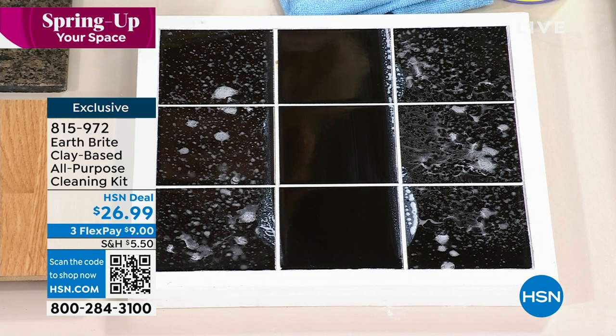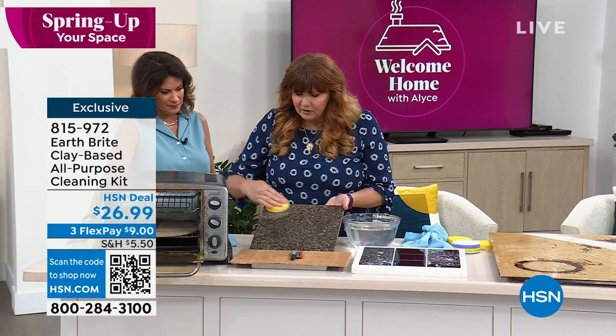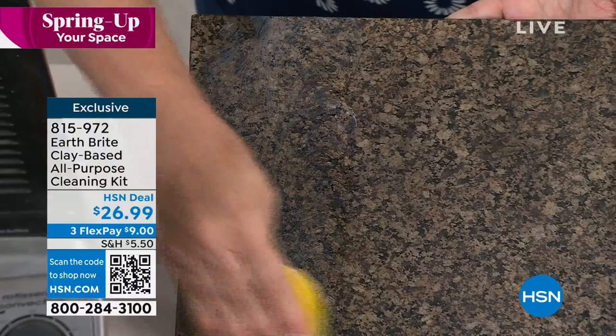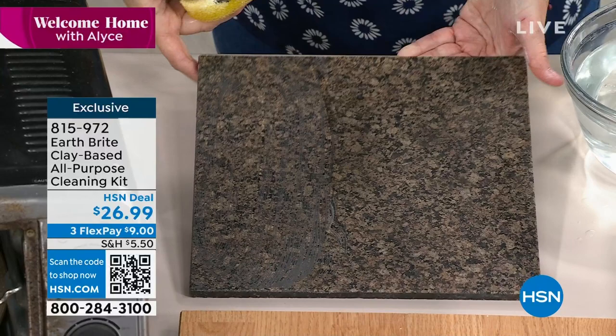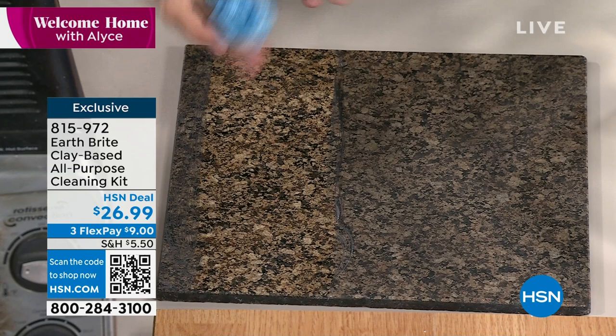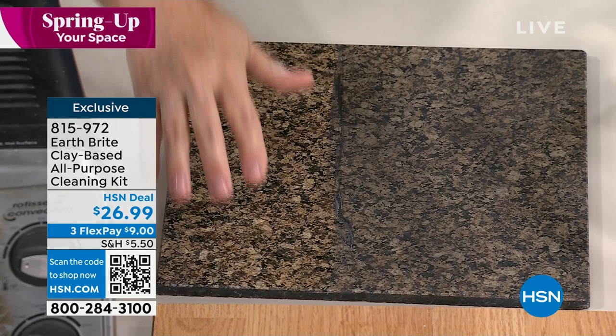I promise you, whatever kind of granite you have, light granite, dark granite, even the manufactured quartz tops, whatever your countertop is in your bathroom, in your kitchen, you will not find a better cleaner. And not only does it clean away the toothpaste and the hairspray and the makeup and all of that, but it leaves behind a smoother finish so that when you touch that granite, it feels smoother. It's not gritty. It feels smooth, and the shine is nonstop.